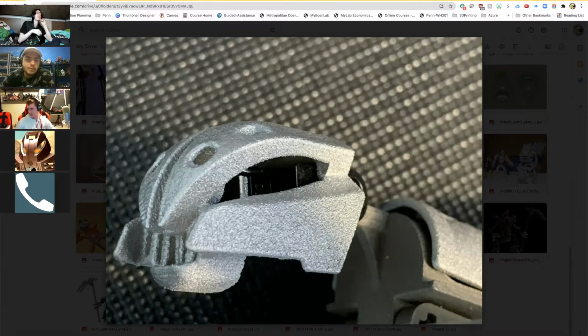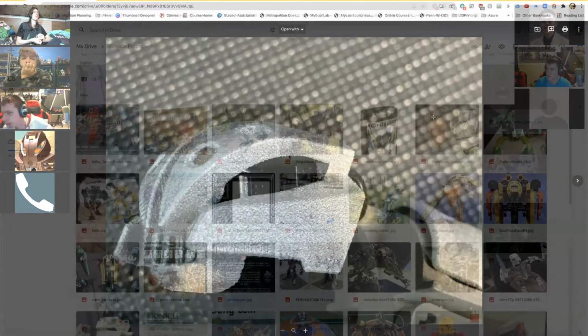This one looks less like a kit bash and more like it was modeled or printed this way. Yeah, I'm pretty sure it was. I think they did take different 3D models and cut them up and then actually put them together and printed it like this.